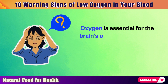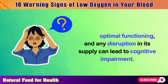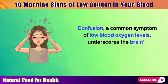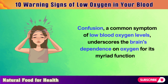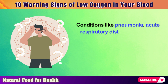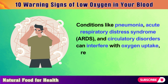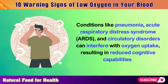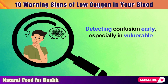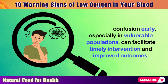4. Confusion. Oxygen is essential for the brain's optimal functioning, and any disruption in its supply can lead to cognitive impairment. Confusion, a common symptom of low blood oxygen levels, underscores the brain's dependence on oxygen for its myriad functions. Conditions like pneumonia, acute respiratory distress syndrome, ARDS, and circulatory disorders can interfere with oxygen uptake, resulting in reduced cognitive capabilities. Detecting confusion early, especially in vulnerable populations, can facilitate timely intervention and improved outcomes.